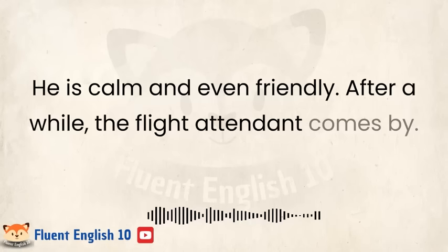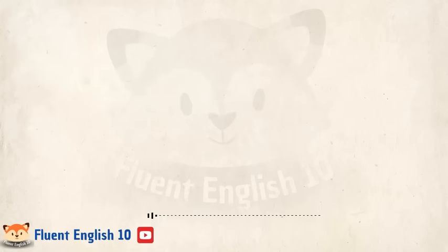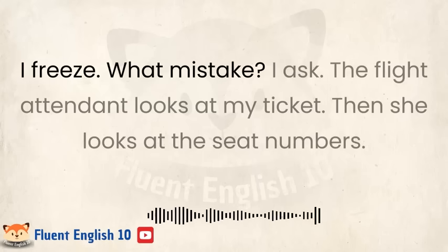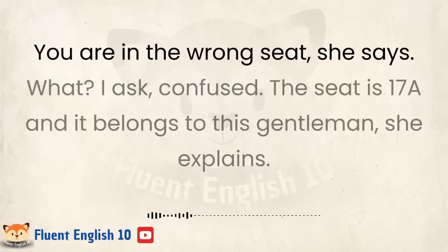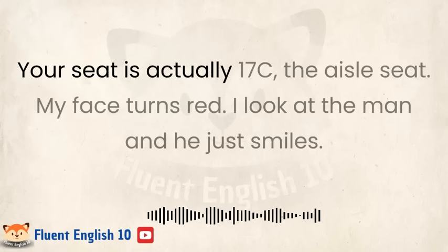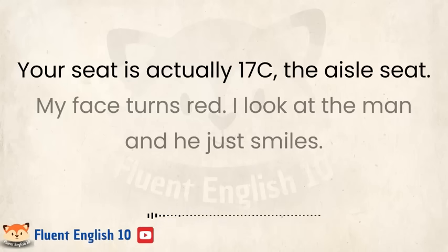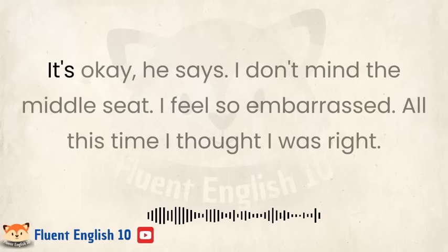After a while, the flight attendant comes by. She looks at me and then at the man. "Excuse me," she says, "but I think there's been a mistake." I freeze. "What mistake?" I ask. The flight attendant looks at my ticket. Then she looks at the seat numbers. "You are in the wrong seat," she says. "What?" I ask, confused. "This seat is 17A and it belongs to this gentleman," she explains. "Your seat is actually 17C, the aisle seat." My face turns red. I look at the man, and he just smiles. "It's okay," he says. "I don't mind the middle seat."